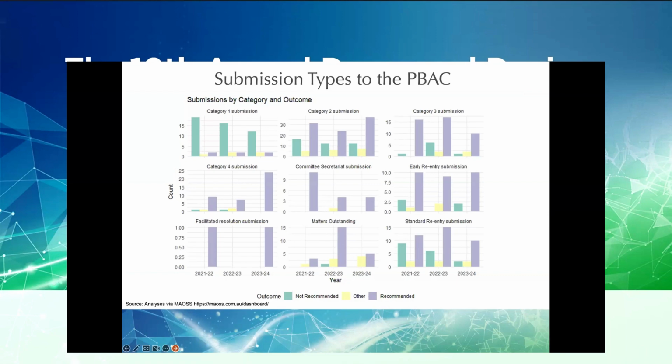The top left-hand corner, the category 1 submissions, which are normally cost effectiveness analysis, new chemical entities, you can see most of them are rejected, almost always. Those are the green bars. Whereas as you move down to the less contentious ones, or the ones that have been through the system, the category 2, 3, 4s, secretariats, early resubmissions, early re-entries, standard re-entries, you can see that the skew to being recommended happens a lot easier. And I think that's the main message I wanted to put out from this particular slide. And obviously, you can delve into which products, which areas, how many meetings and so forth, but that's not for this webinar. But if someone wants to learn more, yes, please call me.